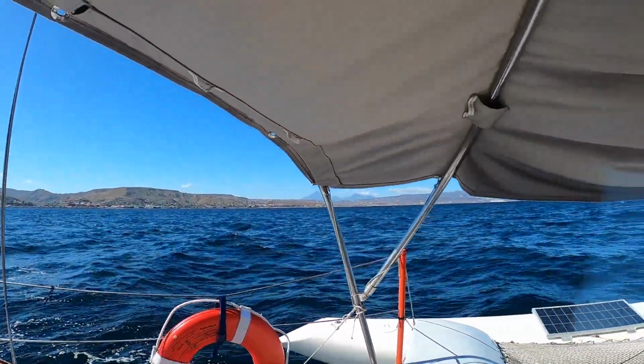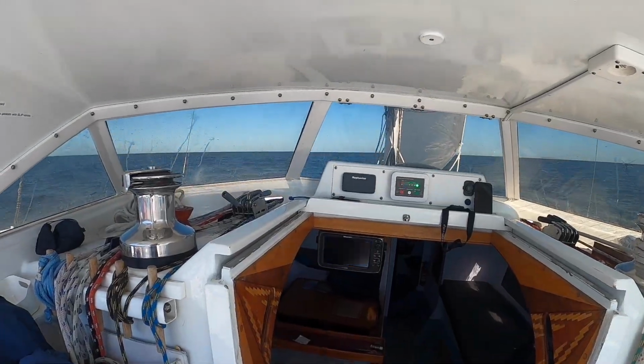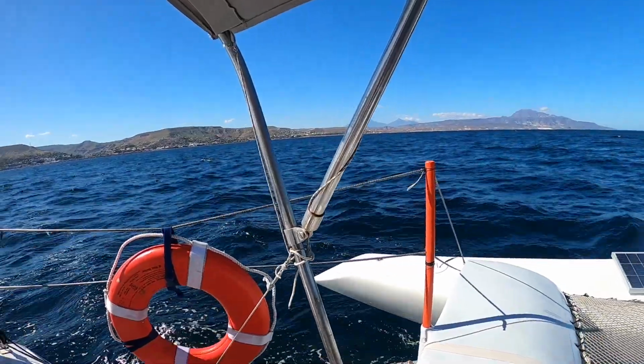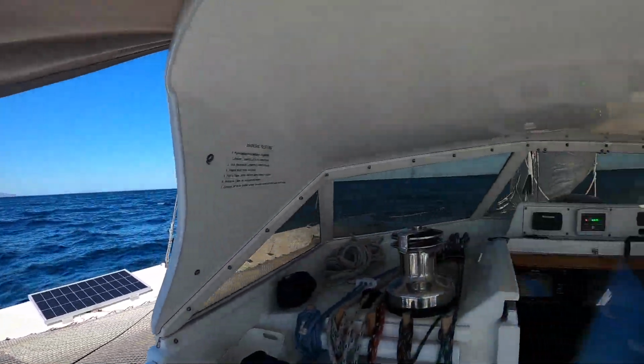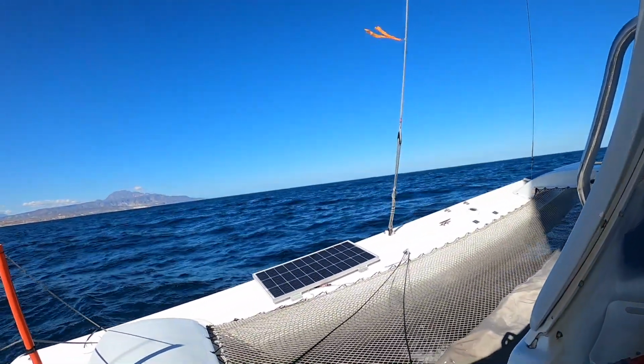And I'm pointing too high. Let's turn down. Stalled the boat. It's blowing like crazy up against the shore. See the white caps over there? Okay, 247 miles to go. No, not 100.